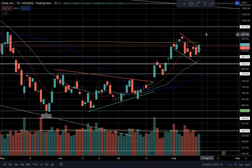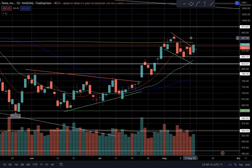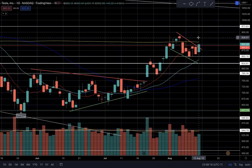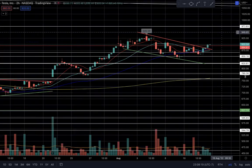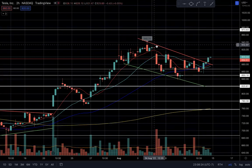So obviously, I didn't think that, because as we're rejecting off the 200 SMA here on these specific two candlesticks, we started forming a bullish flag. It might not be as apparent on the daily time frame, but if you go to the 2-hour time frame, you can clearly see that there is an intraday bull flag being made during this pullback.